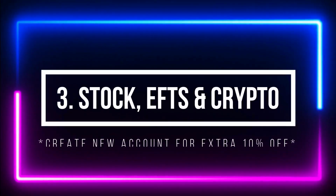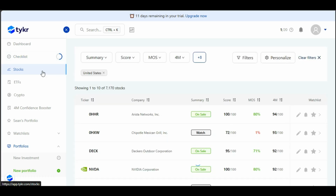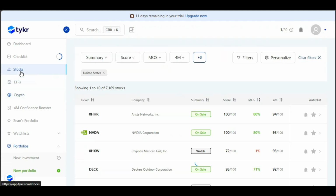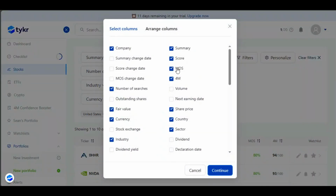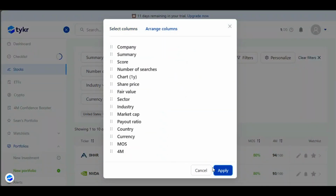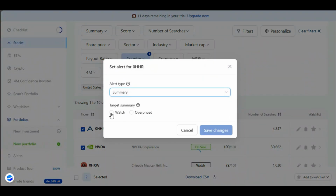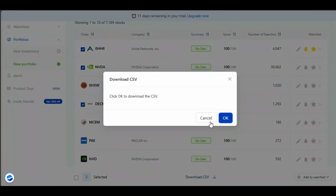Number 3. Stocks, ETFs, and cryptos. Now let's see stocks, exchange traded funds, and cryptos. They are formatted in the same way. We can find out desired assets with the vast filtering options such as summary, score, moat, 4M, and more. We can also personalize filtering options by adding or removing them. It's also possible to select one or multiple, set an alert for them, add them to the watchlist, and download them in a CSV file.